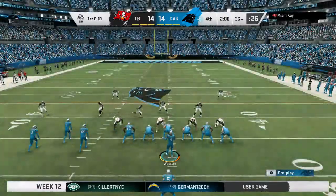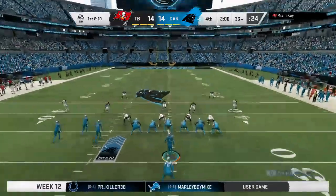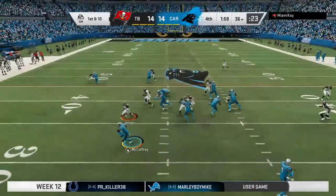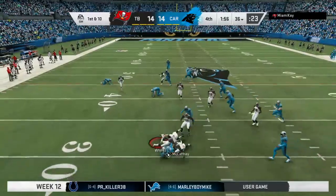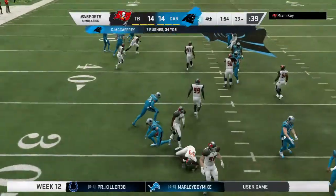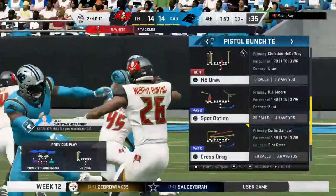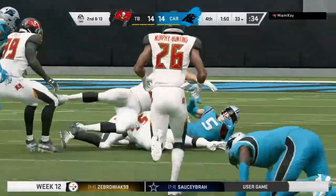So it's Panther football as we welcome you back. And let's see what they've come up with offensively after having time to talk it over. On the ground, McCaffrey, and he went nowhere. Well, he went backwards, back to the 33. A loss of a full 3 yards, and now it's 2nd down.